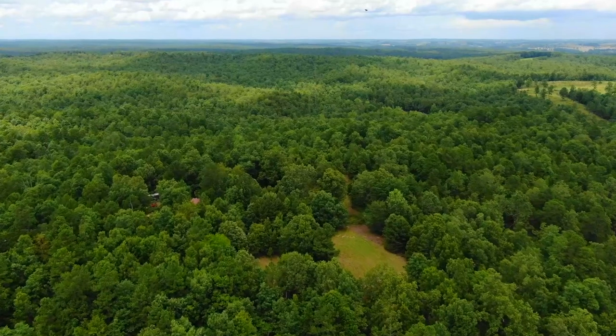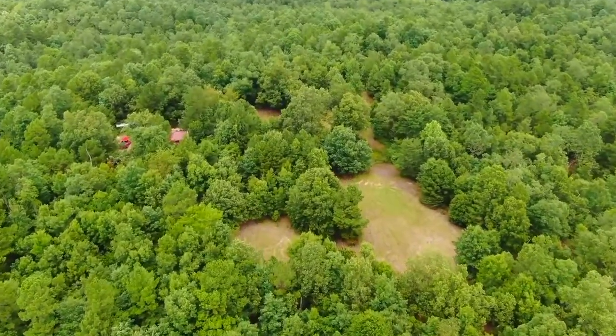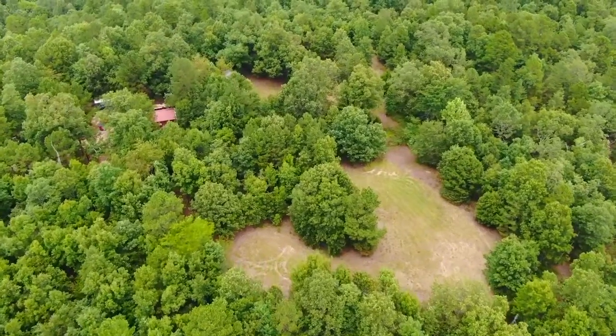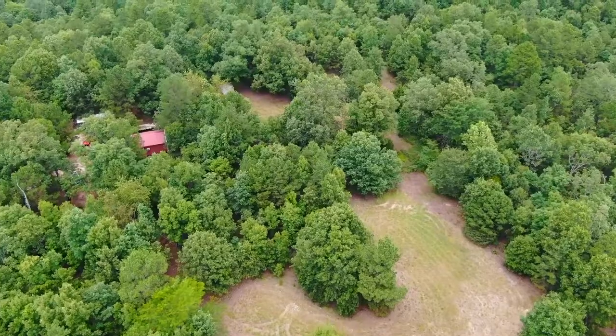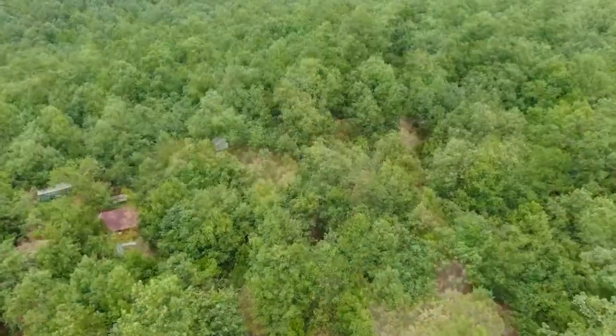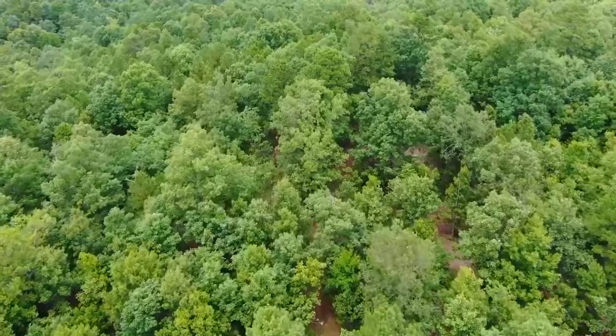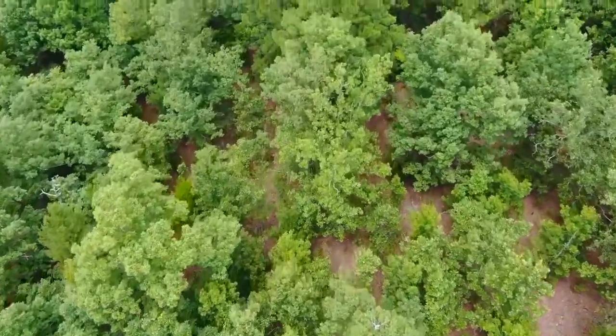We saw yucca plants, which is always indicative of an original Ozark homestead because they would plant those by their houses and kind of use them for different things. Like maybe we would use an aloe plant. There's the little cabin. It's got a metal roof, metal siding, but it is either 2x4 or 2x6 construction. It was built on site.